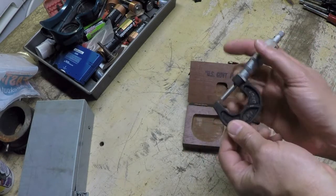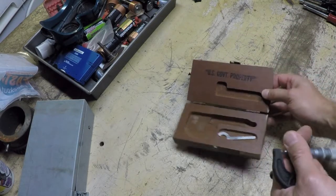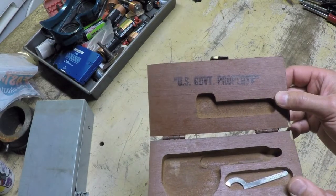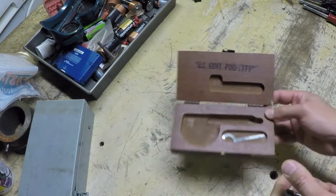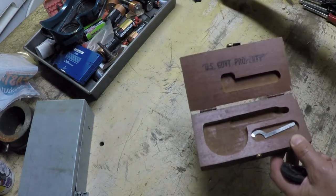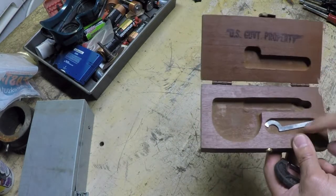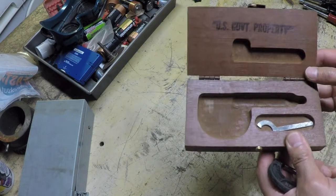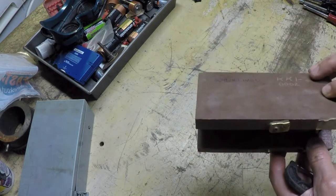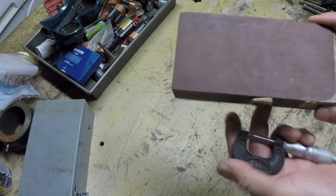Actually, I think it's closer to a Brown and Sharp. But what I thought was really cool about it is on the inside of the box, it's stamped U.S. government property. I spoke to the gentleman who sold me this, and he explained to me that this had belonged to, I believe, his grandfather, and that his grandfather had acquired this when he was on a ship in the Navy. So that apparently is the pedigree behind this neat old micrometer.